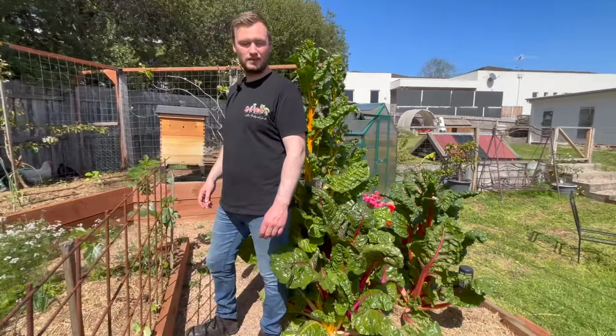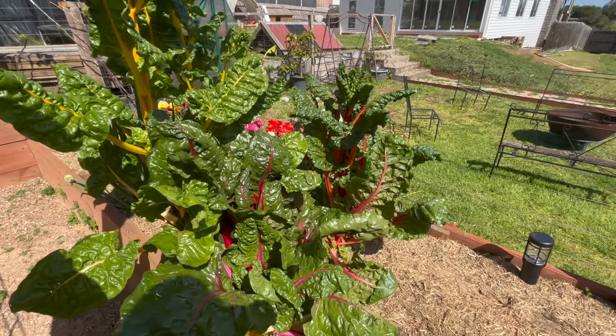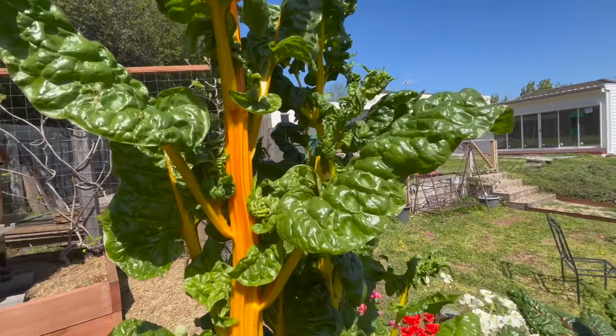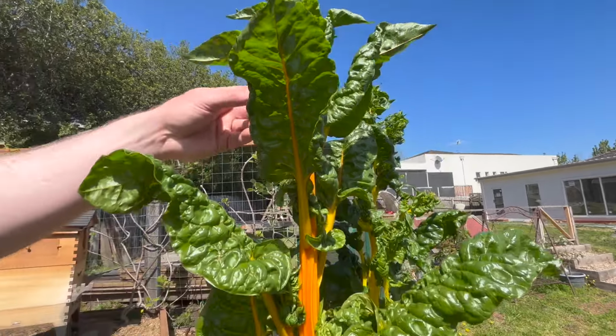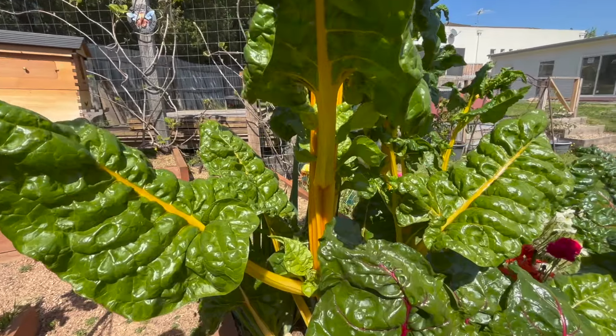Ash, your silver beet is looking a lot bigger than mine. Yeah, it is. What's your trick to getting them so huge? I've just been letting them grow. These are primarily for the chooks. They absolutely love them, and we can see they're starting to go to seed now, but the chooks absolutely love these.